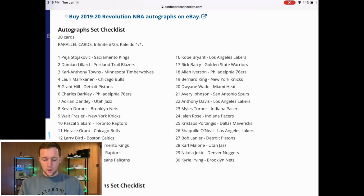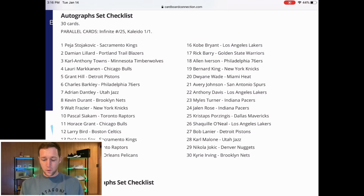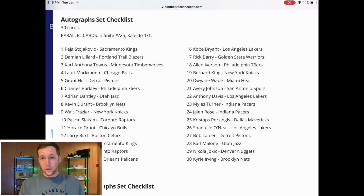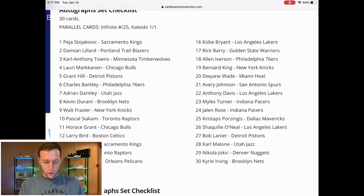There's a 30 card vet checklist on the autos. I went through and looked at this earlier, and there's really only 10 or 11 guys that you would not want, that would not have any value. Peja Stojakovic, he was an awesome player. I loved him growing up, one of the best shooters of all time, but not going to have a lot of value. You probably wouldn't want Lauri Markkanen, Adrian Dantley, Walt Frazier, Horace Grant, Chris Bosh, Rick Barry, Bernard King, Avery Johnson, Miles Turner, and maybe Bob Lanier. Other than those 10, 11 guys, this is a solid autograph checklist.